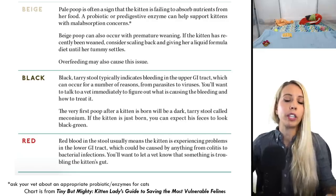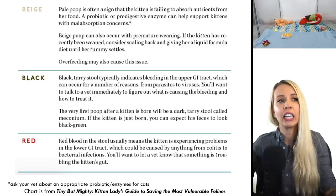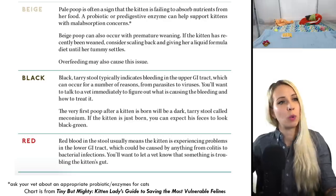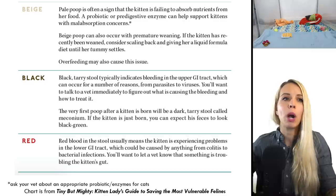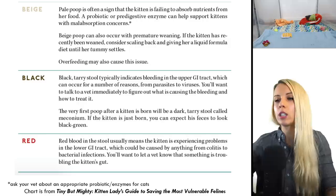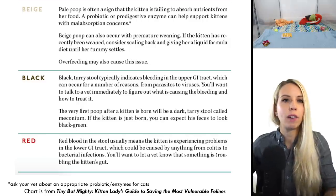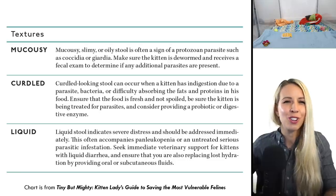This kitten might be having lower GI tract issues, inflammation, colitis. In this case, we want to talk to a vet also. They may give them something that's got some anti-inflammatory properties, some kind of medication to deal with whatever is causing that bleeding. But all of these things are not normal. Please talk to a vet, get a fecal exam. And then there's all these lovely textures you can have with poop.